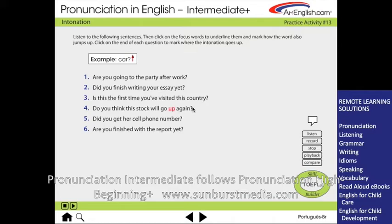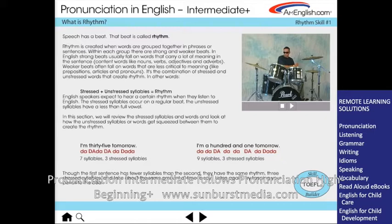This chapter explores the rhythm that native speakers often use. Matching these rhythms will help your spoken English be understood more easily. Here are a couple of practices for reduction.